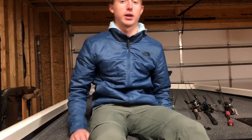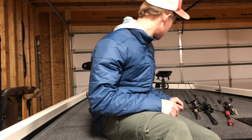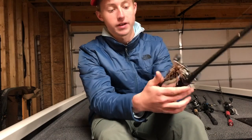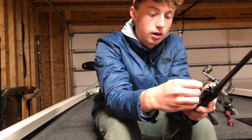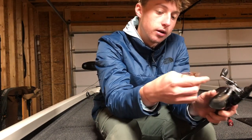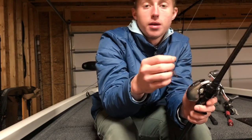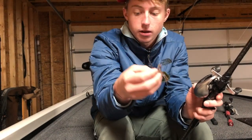Camera just fell, had to put it back up. But last but not least, my favorite rod and reel right here to throw a jig on. This is a little finesse jig with a Bandito bug on the back, a Bandito bug by Guggen.